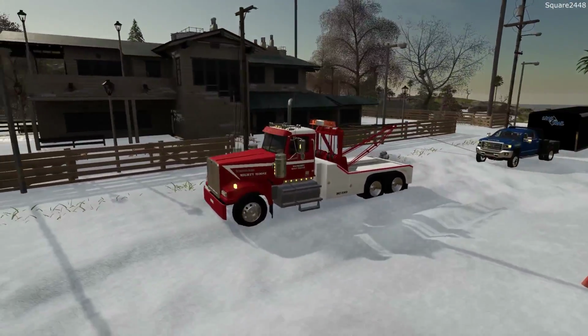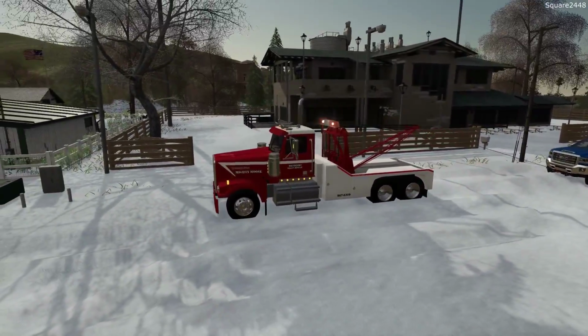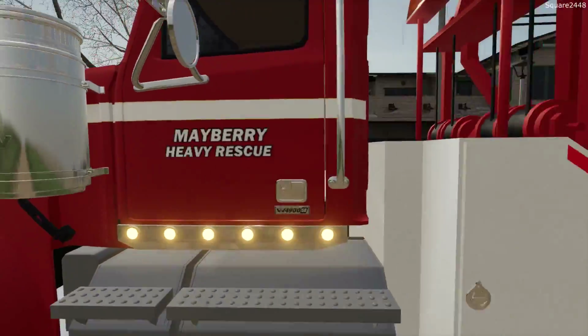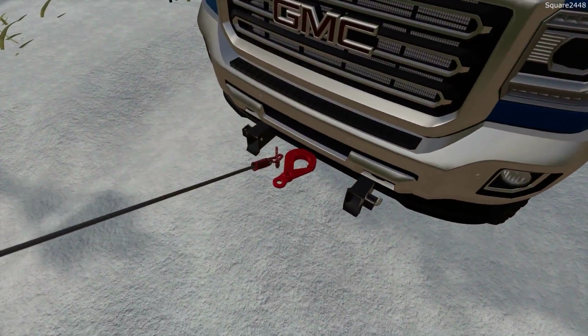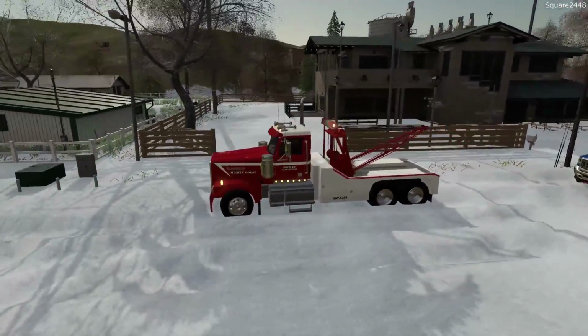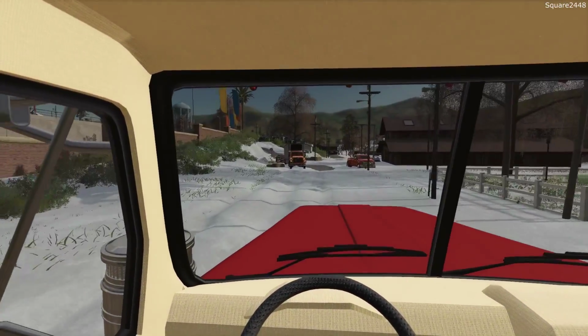And the next call coming in is from a private caller. His plow truck is stuck. So let's head over there and see if we could give him a hand. We'll back off and give some tension off it. Perfect. Let's head over there. He is at a commercial parking lot area. So let's see if we give him a hand.